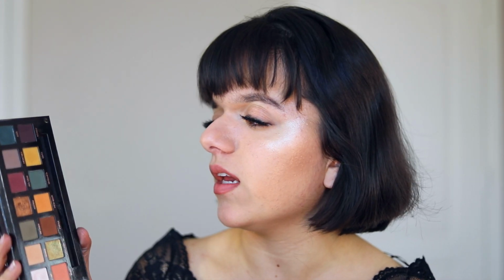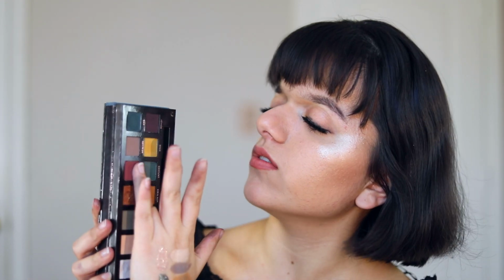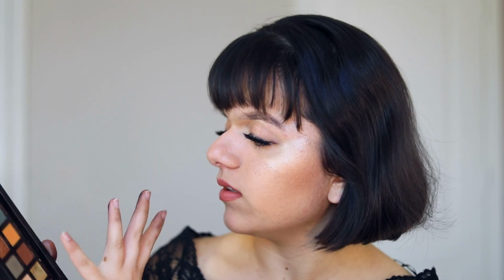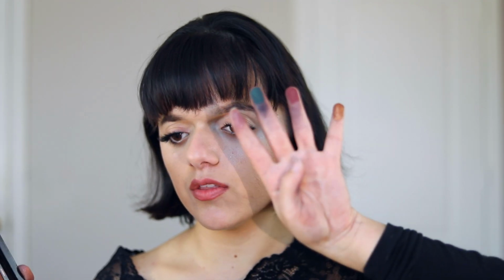I do want to say though, that it is true that I do have to be a little bit more careful when I use this, just because these colors can be a little bit crumbly, but for me, that is completely okay. I love All Star, which is this beautiful burgundy color. Axis is a gorgeous one as well. And what else? I also love Adorn, which is so beautiful. So those are some of my favorite colors.